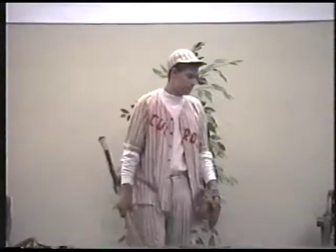The cap naturally completes this baseball outfit, modeled by Kevin Butler. Thank you, Kevin. You look like a winner to me.